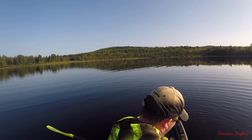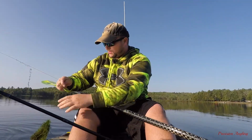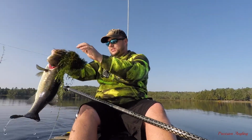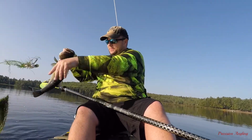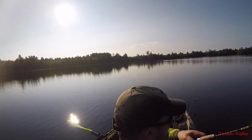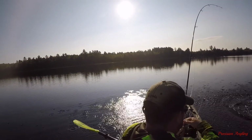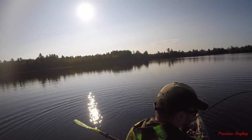Okay, yeah, that is a very nice bass. I'm not sure exactly how much water I'm in. Yes, that's a tank. That is a tank. Yep. There we go. Oh, that's a nice bass. That's a nice bass.